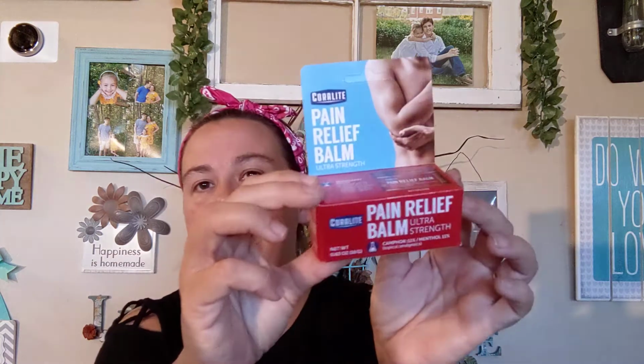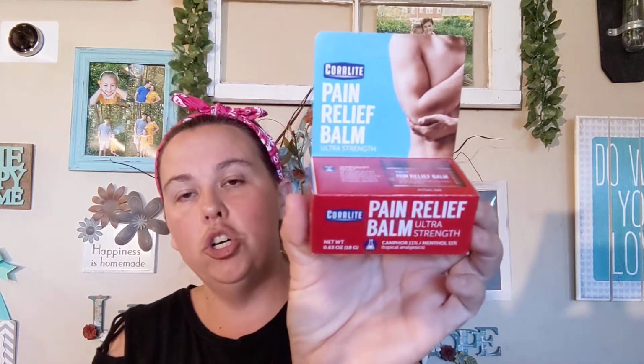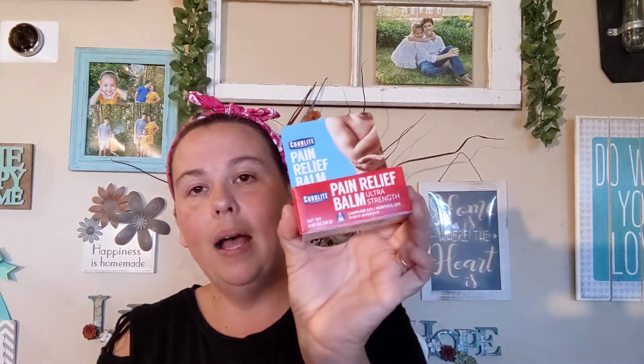But I saw this stuff at Dollar Tree, so I wanted to pick it up and give it a try. This is Corelight Pain Relief Balm Ultra Strength. It says it's good for minor aches and pains due to simple backache, arthritis, strains, bruises, and sprains. It's 0.63 ounce, and it's 11% menthol. So I wanted to give this a try. They had the Assured brand and some other brands, but I looked this up. This is a name brand. This was a smaller amount, but it had more menthol in it. So I thought I would give that a try.